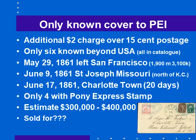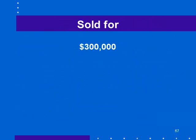The other interesting thing, it left San Francisco May the 29th, 1861, and went 1,900 miles or 3,100 kilometers to St. Joseph, Missouri, which was north of Kansas City, still is north of Kansas City. It arrived there on June the 9th, 1861, and by June the 17th, it was in Charlottetown, Prince Edward Island. It took a total of 20 days by horseback, by steam train, by steam ship to get to Prince Edward Island. 20 days. I've had mail in the last little while from the United States that's taken up to 40. So we need to bring back the horses and the steam trains. It's only one of 4 with a Pony Express stamp on it, that red stamp in the corner. Thought to go for between $300,000 and $400,000, and it went for $300,000.